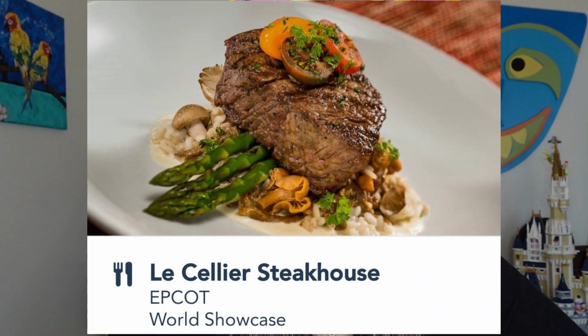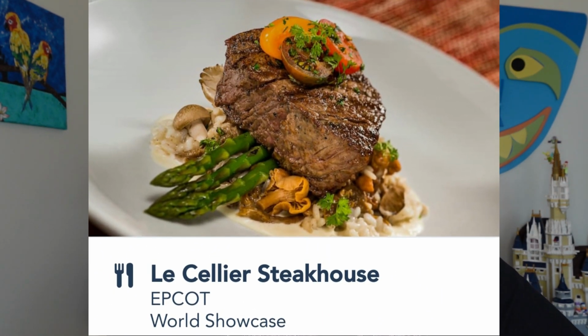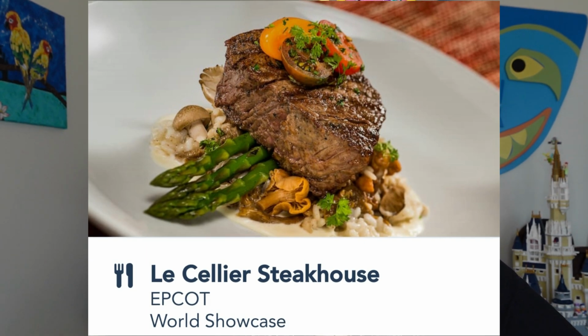And then we have Le Cellier, which is a steak house, which is expensive. You do need reservations, but just think steak and seafood for Le Cellier. And that's it. That is the World Showcase, but there's a few more things to notate.